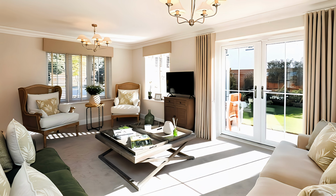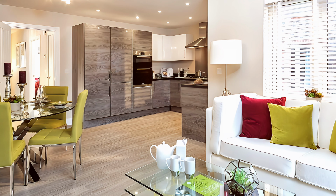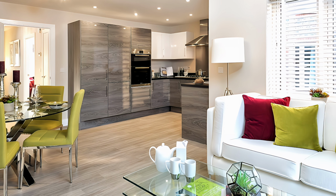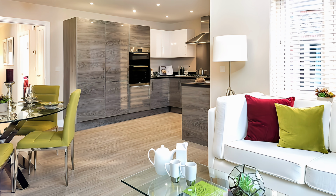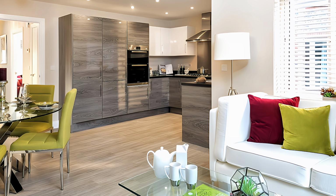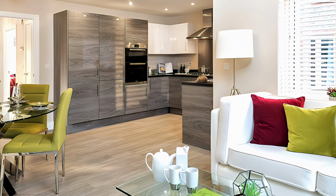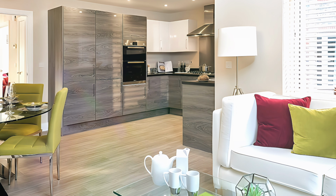I'll end my presentation with this design idea. Modern and stylish, a small home with a compact open space. The room features a white sofa adorned with red and green cushions, positioned near the window. A glass coffee table in front of the sofa holds a white tea set, and a tall floor lamp with a white shade stands next to the sofa.